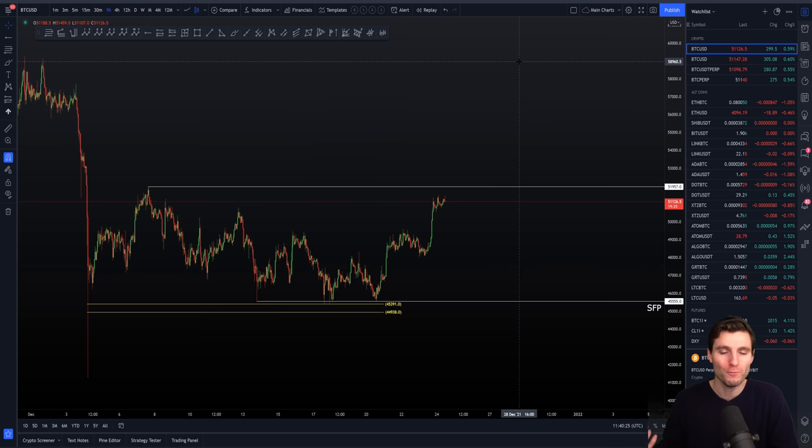I'm not a perma bull. I'm not a perma bear. I'm someone that will happily trade shorts, happily trade longs at high levels of confluence, e.g. where probabilities are in my favor. And this is how you extract money from the market.